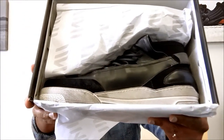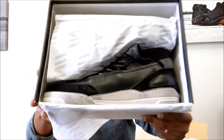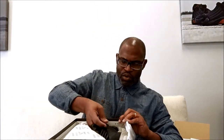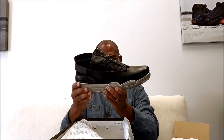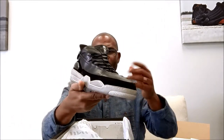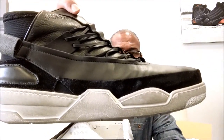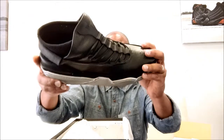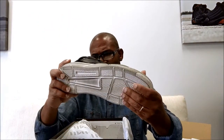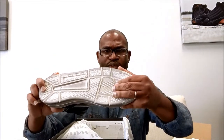As usual, I'm gonna go with this kind of look so you guys can see it right there inside of the box. And I'm gonna pull these out. This is really distressed. It's not as heavy as I thought it would be. I mean, pulling it out of the box for the first time, yo, this joint is actually kind of fly. It's really fly. The outsole, not very sturdy at all. It's not really thick. Basically like a cup sole.